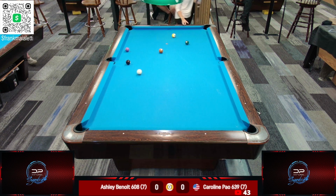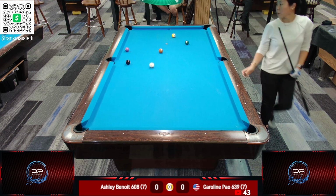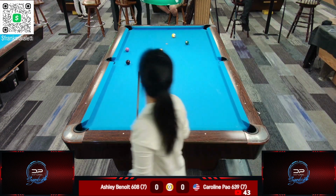All right, she came 2 rails, got to the same position, but played just a little bit of different reaction on the shot.